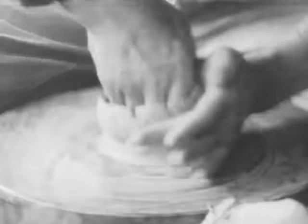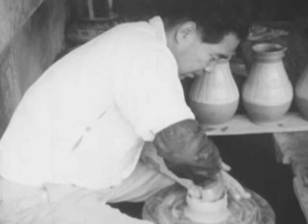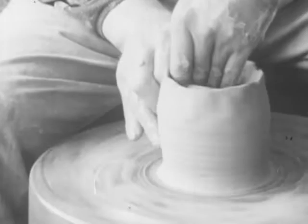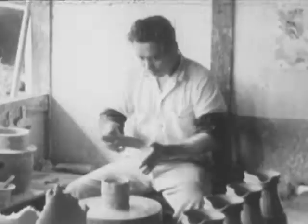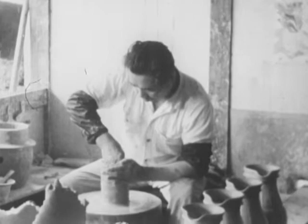Although this technique is used in some parts of Japan for throwing large pieces, here, all except the smallest pieces are made in this manner. Their method of pottery making, as well as their glazing and decorating techniques, originated in Korea, and were introduced into Kyushu when Hideyoshi's warlords brought Korean potters back with them during the so-called pottery wars of the 16th century.